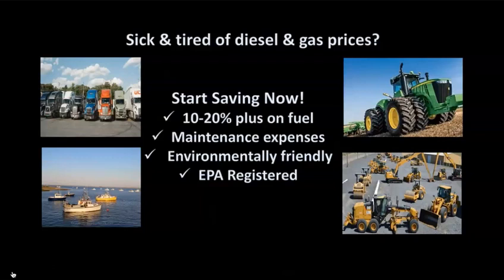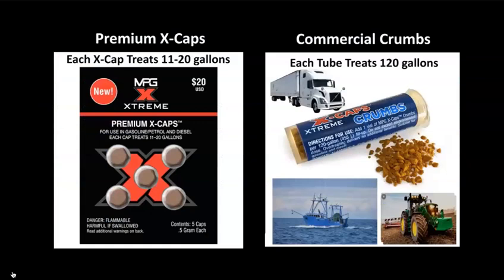So if you're sick and tired of diesel and gas prices digging into your profit margin, we want you to start saving money now. Our clients are reporting 10 to 20% and even more savings on fuel. Maintenance expenses are reduced significantly. Our product is environmentally friendly and EPA registered.